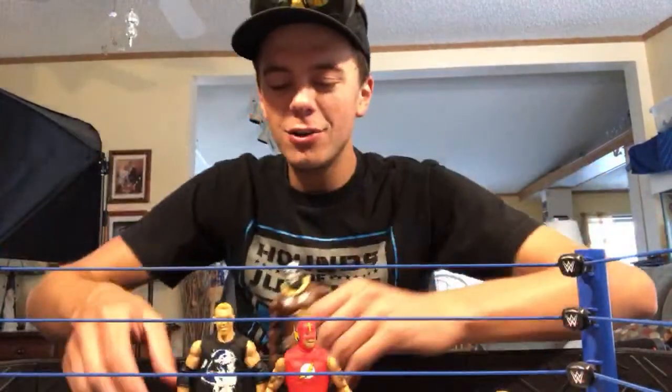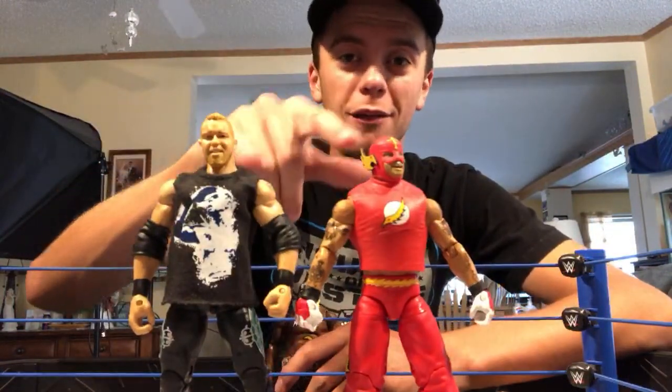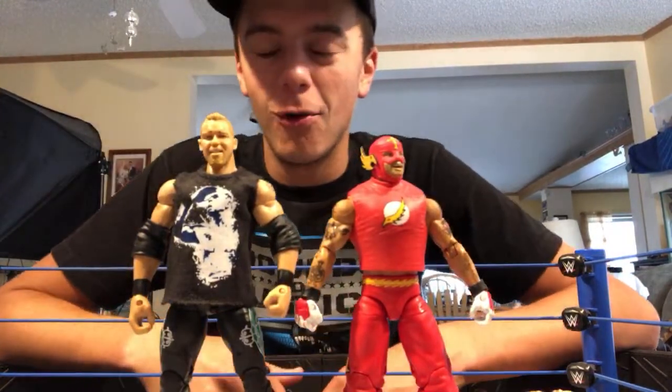Is that the Elite 11 Christian? It is. I got it from ToyCon. There you guys are. I'll pop these up front. Some pretty freaking rare figures right there. The Flash Rey Mysterio as well as that Elite 11 Christian. Pretty freaking rare ones right there.